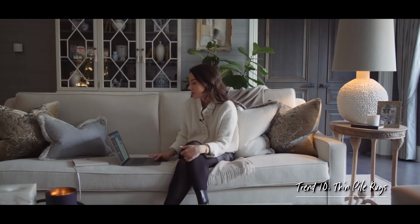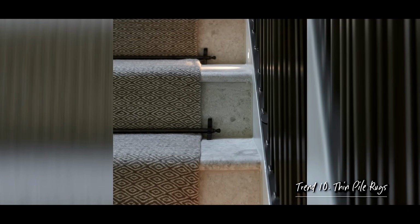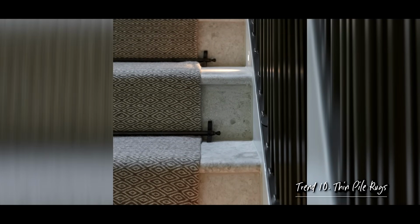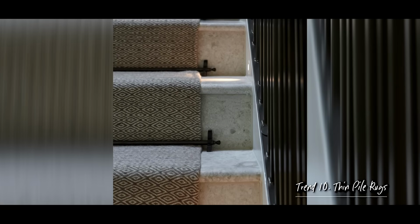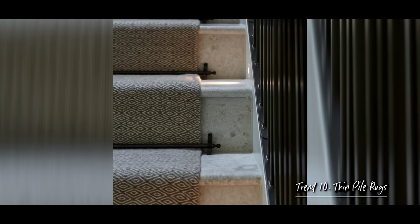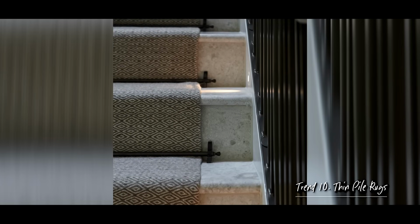And then this last example that I wanted to share with you, actually I've got two examples. This one is the runner that we did on the staircase in our family home project in London. Again, I think if you're doing a runner on a staircase, you don't want to go for a thick pile carpet, because it makes the tread of the step much shorter and it feels a bit clunky and chunky, especially when you see it from the edge, it doesn't fold quite as neatly. So this was a beautiful carpet. I think this one's by Tim Page that we did, and I absolutely love it.